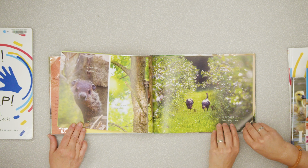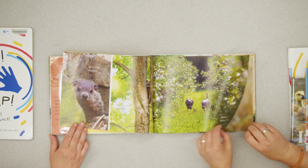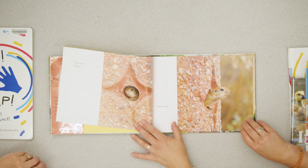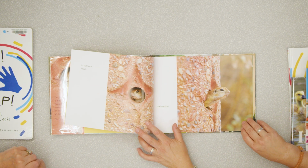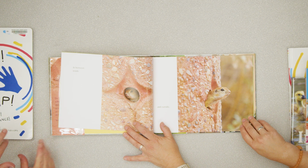In between boulders, in between branches, in between blueberry rows. So it's all set out in nature, which is really fun to see. Some of the kids may recognize a lot of the animals. Some of them they may not. It's not all forest animals. There's some other animals, but really cute pictures and how close she gets on here.